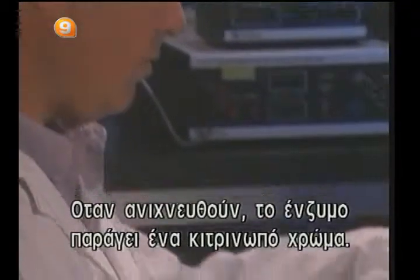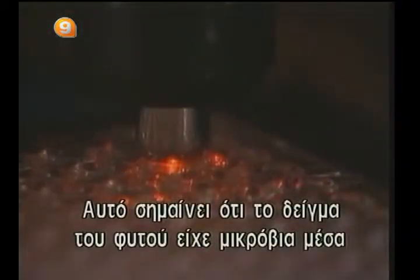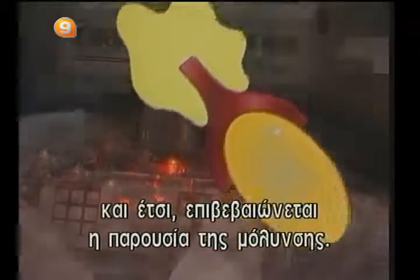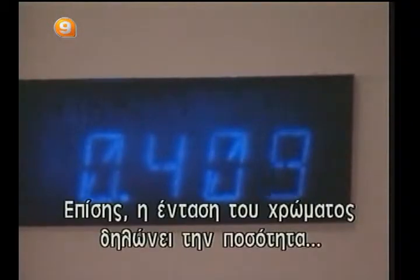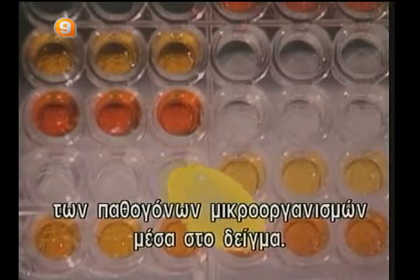When detected, the enzyme produces a yellowish color. This means that the extract of crushed plant had microbes in it, and this confirms the presence of the disease looked for. Also, the intensity of the color indicates the quantity of pathogenic microorganisms in the sample.